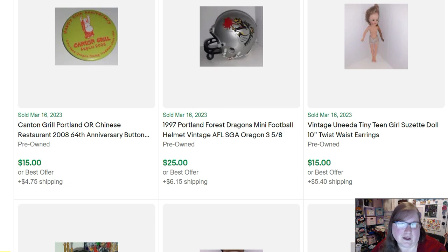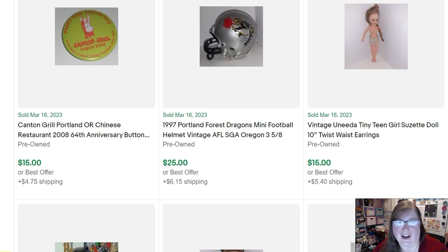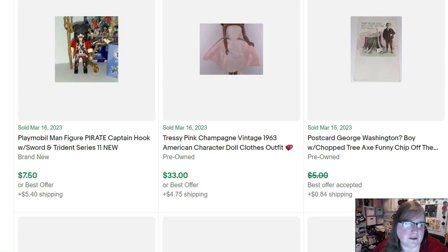And it sold in just a couple days for $25. So thank you, Lonnie and Candace. And this is a Unita Tiny Teen doll. She was in some poor condition. One of her arms had turned color. She had some hair issues. These dolls, if they're in good shape, can sell really well, but she went for $15.